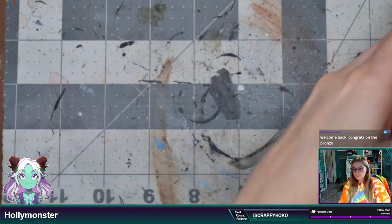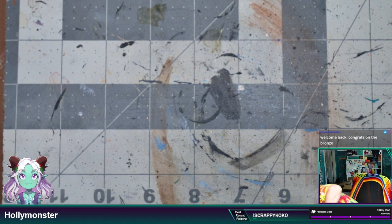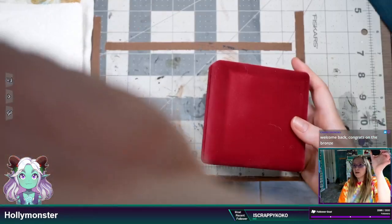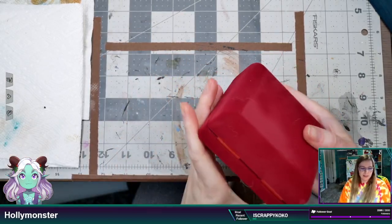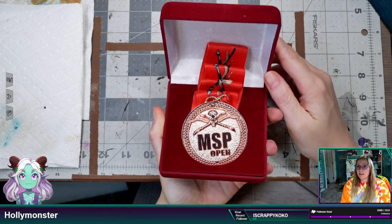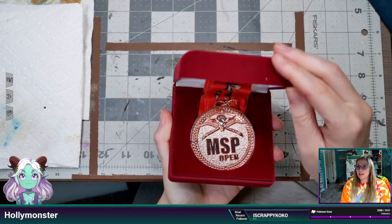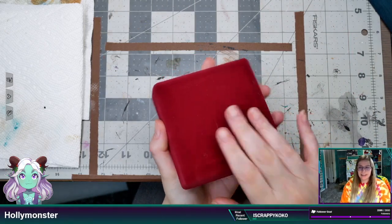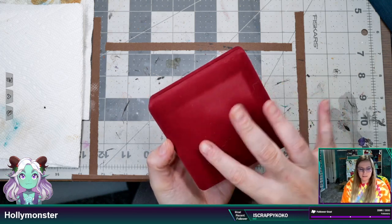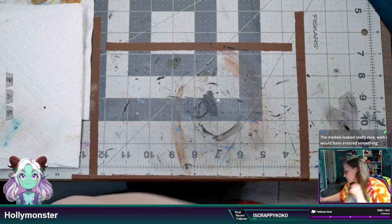Yeah. Their medals this year were so fancy. Look at these velvet boxes that the medals came in this year. So fancy. The fanciest. I think this is the first year they've come in something like this. Like a velvet box. It's actually velvet. The medals look really nice. Wish I could have entered something.